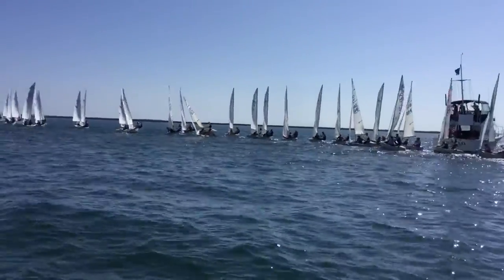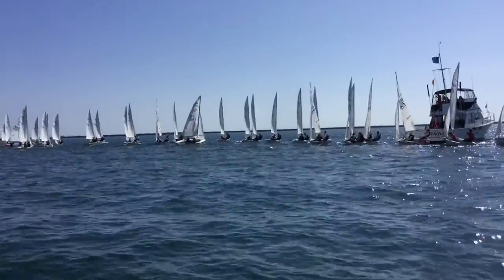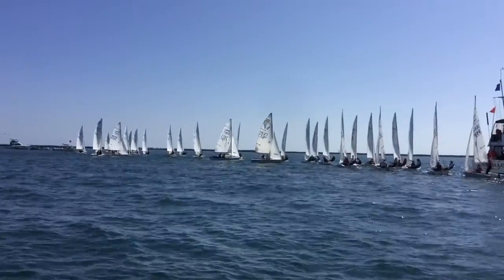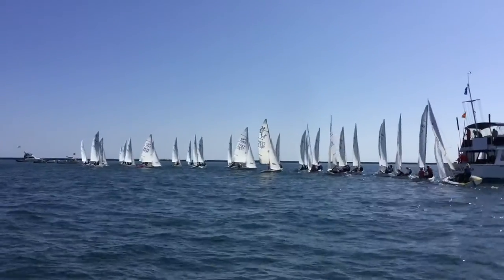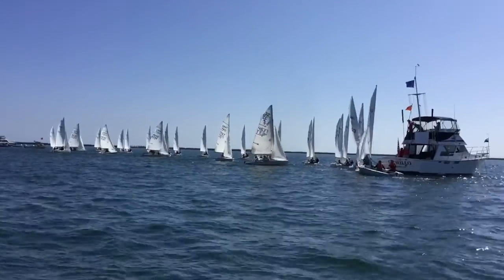Now what Bella should have done is more close reached. You don't want to go close hauled up into bad air. You go ahead and sail a little low and you try to get moving. And she's doing a good job. See how she's looking, and she's going to try to find a spot here. Not panicking.